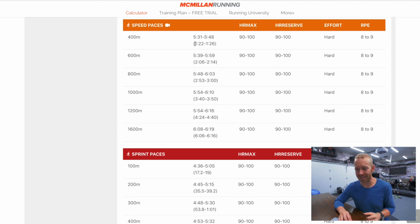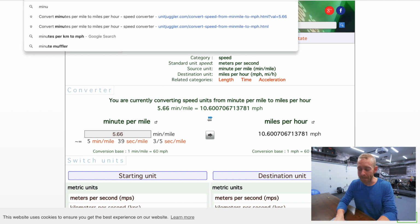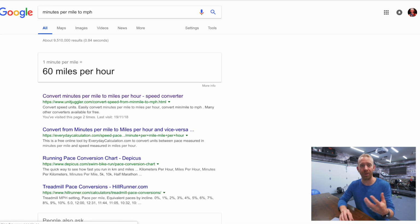So this says that at that point, I need to be running at a 5:31 to 5:48 per mile pace. What I can do then is take that minutes per mile to miles per hour. This is if you're going to be doing this by looking at a watch with your mile per hour pace, or if you're doing it on a treadmill.